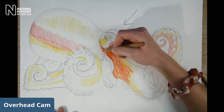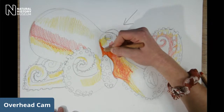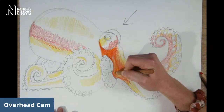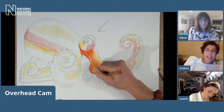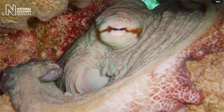Fantastic. And you mentioned the octopus eye earlier. They've got that amazing rectangular pupil. Christina, their eyesight is really good, isn't it? Octopuses generally. It is. We are still not sure about it. Scientists used to think that they were colorblind, but that was a bit of an issue. They thought they could see very well, but then they thought, oh, they're colorblind.